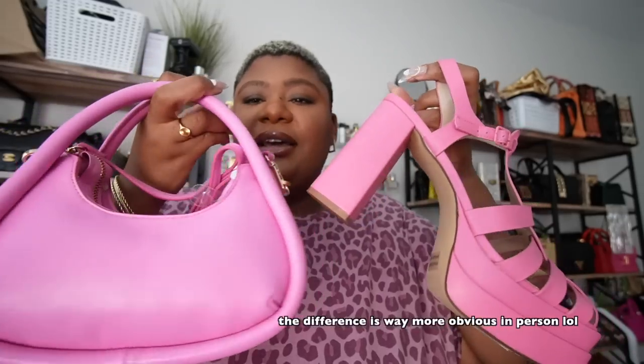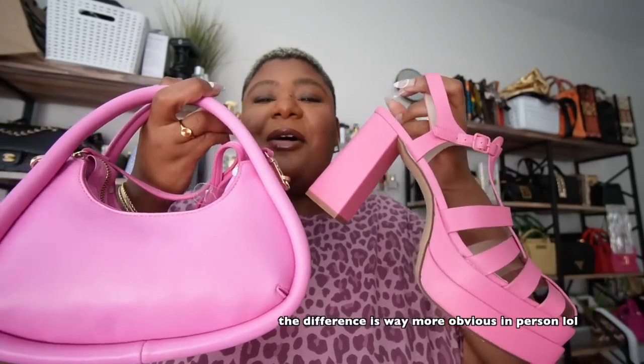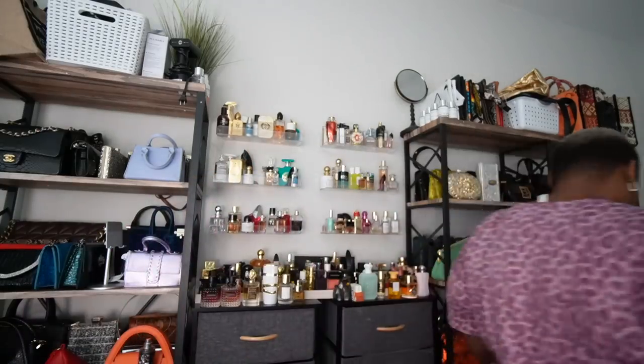But the undertones are completely different. This is more blue based. Dang. Oh, I would have been killing the game. It's giving Spice Girls. It's giving Clueless. It's giving something. I don't know, but it's giving something.